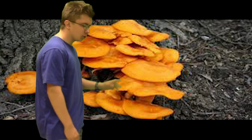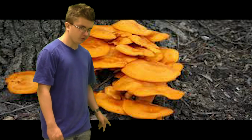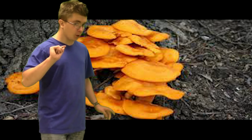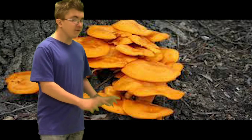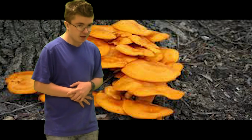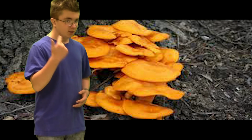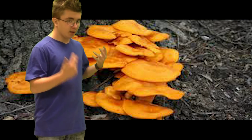These are the toxic lookalike to chicken of the woods, known as jack-o'-lanterns. Jack-o'-lanterns may look like chicken of the woods, but be careful, because they are poisonous to humans. If eaten, they will cause severe stomach upset, and that involves diarrhea, vomiting, stomach pains, and headaches.